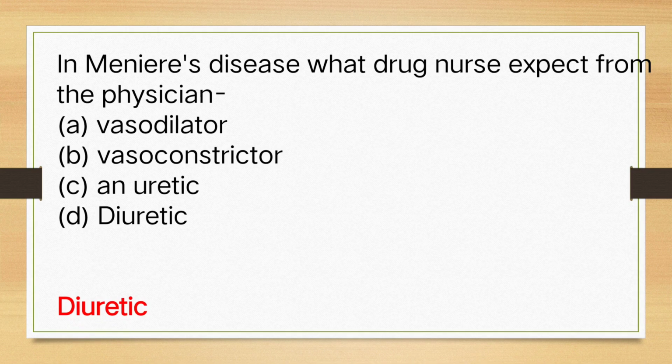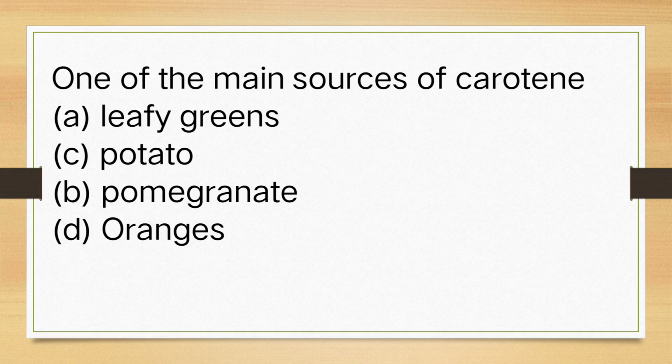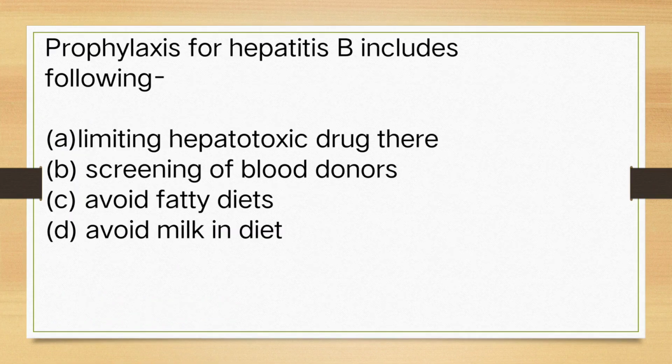Meniere's disease, diuretic. Which position is commonly given in sigmoidoscopy? Genupectoral, prone position, left lateral, Trendelenburg. And the answer is genupectoral. One of the main sources of carotene: leafy greens, potato, pomegranate, oranges. And the answer is leafy greens.